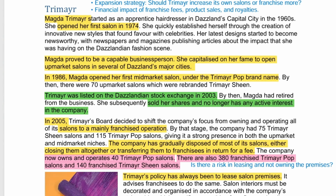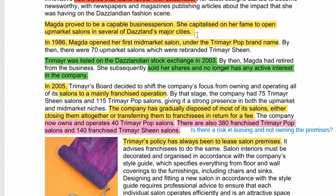So you can see Trimyar really started with the high end, because you notice she did innovative new styles for celebrities. So she was in the up end of the market. So that's where we come to what we spoke of in the industry analysis. Given that we are known for the up end, should we have our own salons in the up end market and just outsource the mid market to franchises?